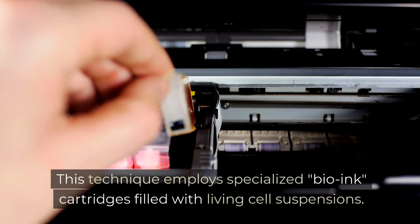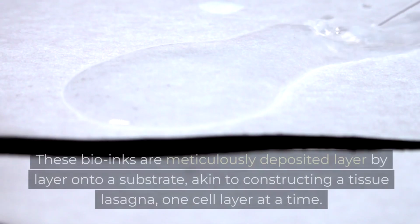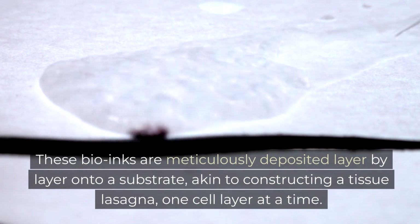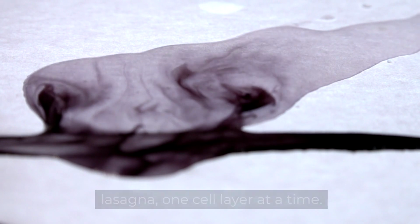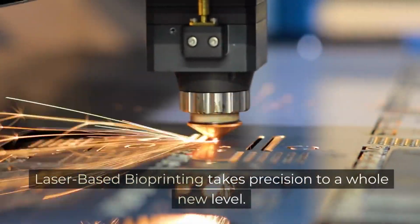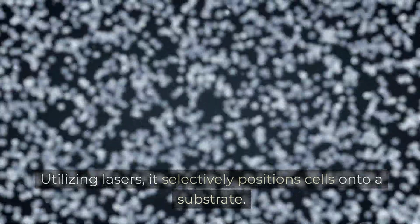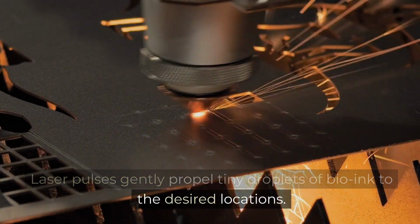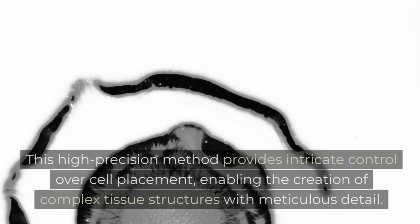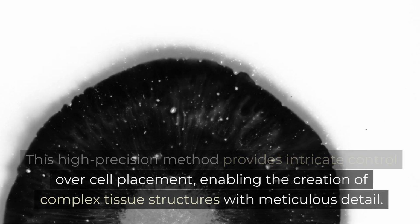This technique employs specialized bioink cartridges filled with living cell suspensions. These bioinks are meticulously deposited layer by layer onto a substrate, akin to constructing a tissue lasagna, one cell layer at a time. Laser-based bioprinting takes precision to a whole new level. Utilizing lasers, it selectively positions cells into a substrate. Laser pulses gently propel tiny droplets of bioink into the desired locations. This high-precision method provides intricate control over cell placement, enabling the creation of complex tissue structures with meticulous detail.